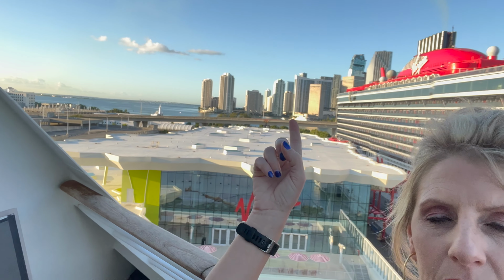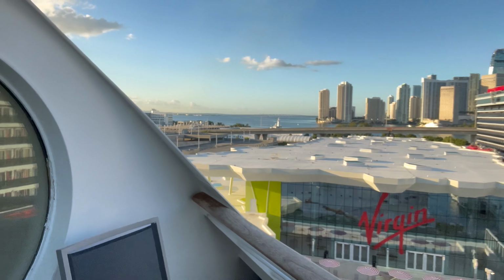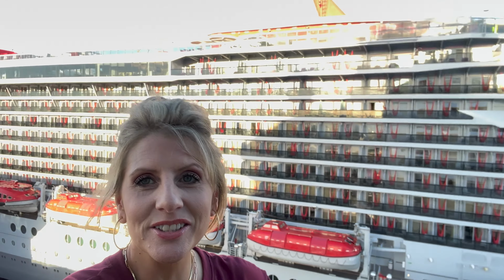We are parked right up against, as you can see, the Virgin ship and the Virgin terminal with beautiful Miami in the background. So, hello Miami. We're heading to hotel for a day. The mule is packed. We will also do a full video on hotel for the day. That'll be the rest of our day once we get off the ship.